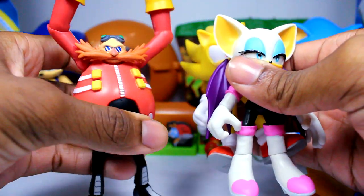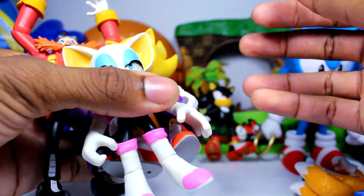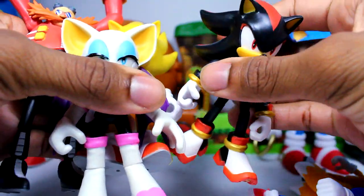And then of course we got to bring in Dr. Eggman. I don't even care, man. I love Dr. Eggman, man. Love the Dr. Eggman figures. Let's see if I can try to get Shadow. That kind of fell back here. So here's the Shadow figure.